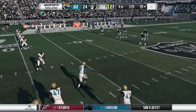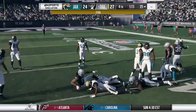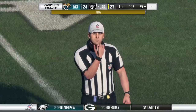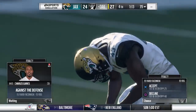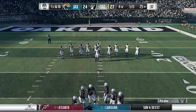Here comes the onside kick. And the hands team for the Raiders able to secure it. And he'll be brought down somewhat awkwardly here, and a late flag as well. I think this one's going to be a face mask. Face mask. Defense. Wow, a personal foul at this stage in the fourth. Hard to believe. Really hard to believe.